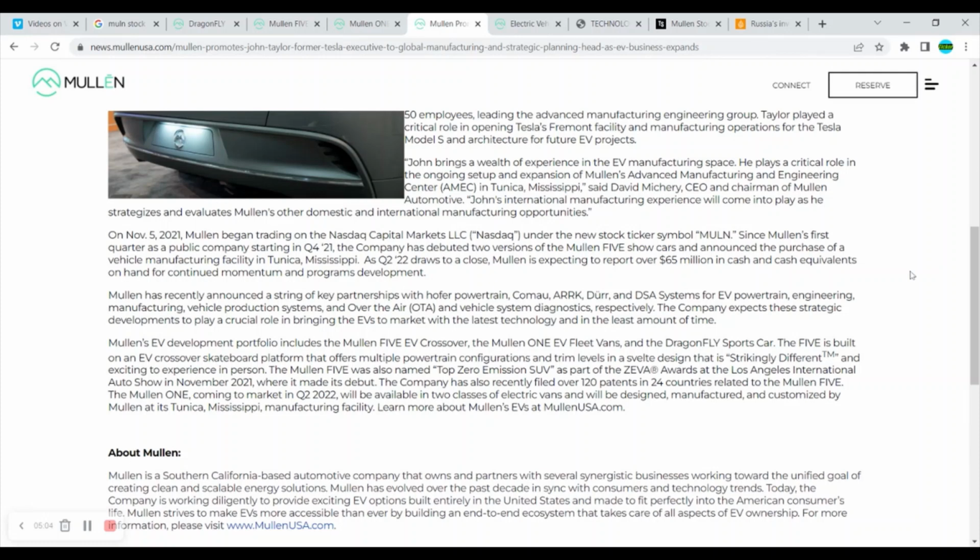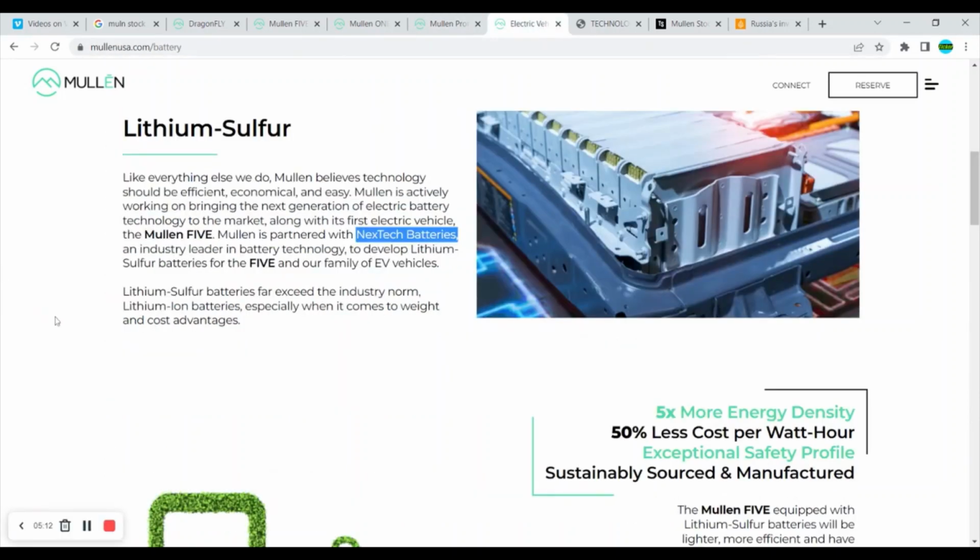Okay, so I bet it's actually in Mississippi due to price, taxes, right? So smart choice. Okay, so let's fast forward.